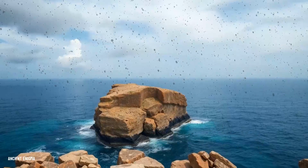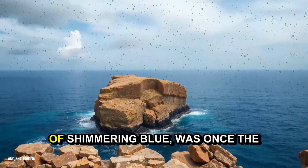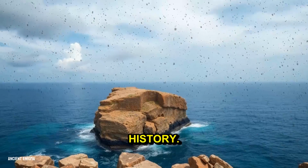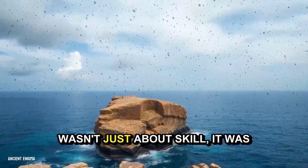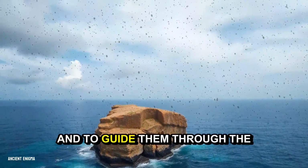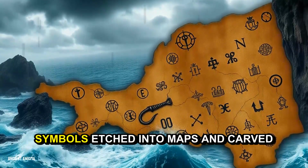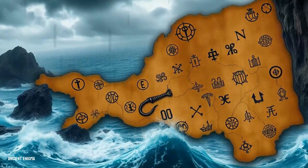The Indian Ocean, a vast expanse of shimmering blue, was once the stage for one of the most dynamic and far-reaching trade networks in history. For ancient sailors, navigating these waters wasn't just about skill, it was about survival. And to guide them through the unpredictable currents and monsoon winds, they relied on a hidden language of symbols etched into maps and carved into coastal landmarks.